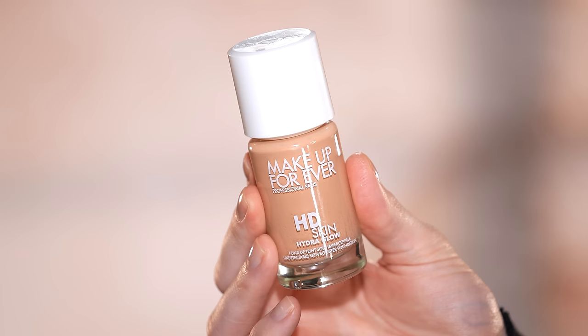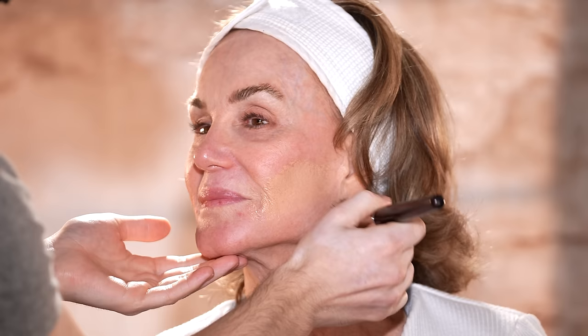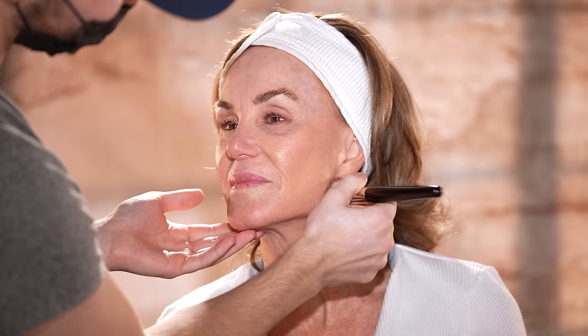But in the meantime, now that we have the skin prepped and glowing, I'm taking the Makeup Forever Hydra Glow Foundation and applying this with a brush, really pressing it into the skin. What I've been enjoying about this foundation is that it's super lightweight. It offers that glowy, skin-like finish, and it feels nice too. I think that's important to mention.